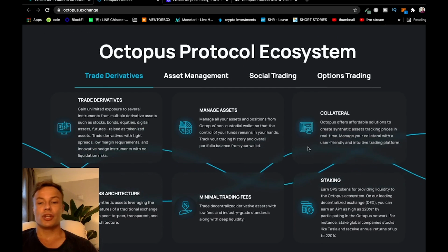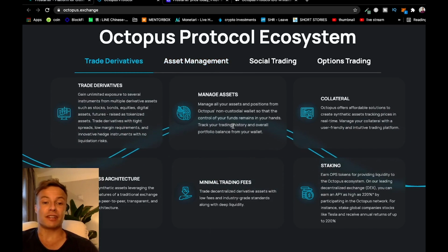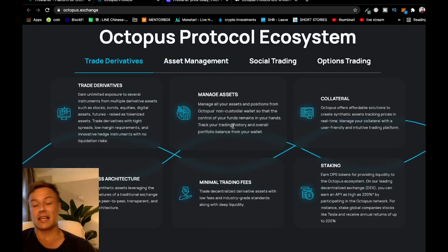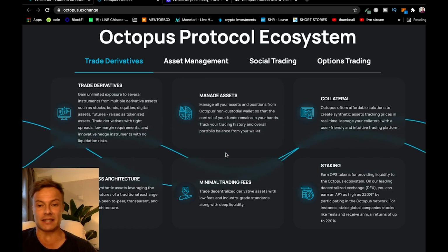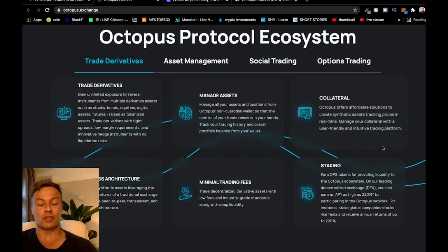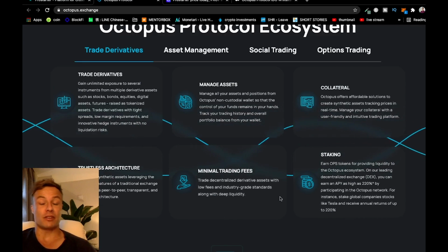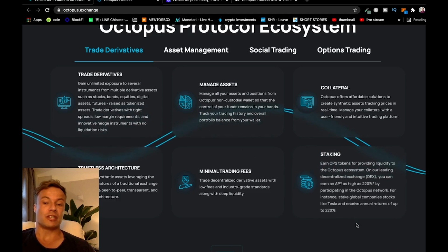Okay, so there's a huge ecosystem, and we'll just touch on some of the key points here. So it allows for trading of derivatives, whether that be bonds, stocks, as well as different digital assets. Allows people to come in as well, manage their assets, have access to all the portfolio balances, etc. And also, this is very key as well, offers collateral by tracking the real-time prices and ensuring a safe ecosystem to be trading in. Also, super cheap, minimal trading fees is always something that we're very keen on and something that we should pay attention to, and also offers the opportunity to do staking.